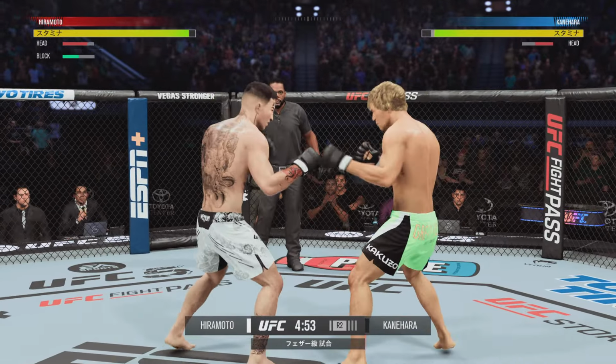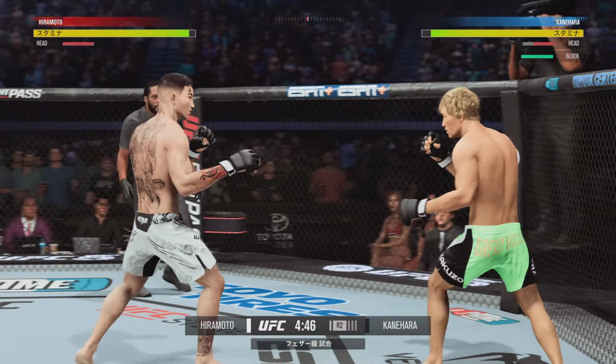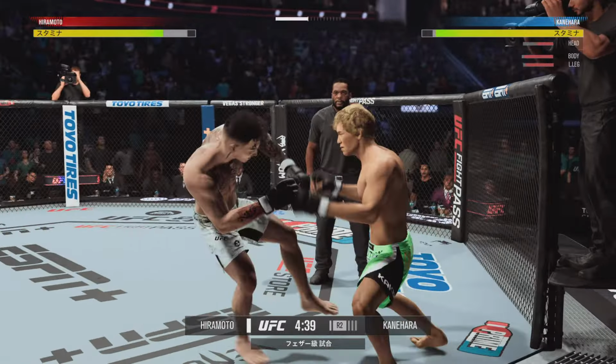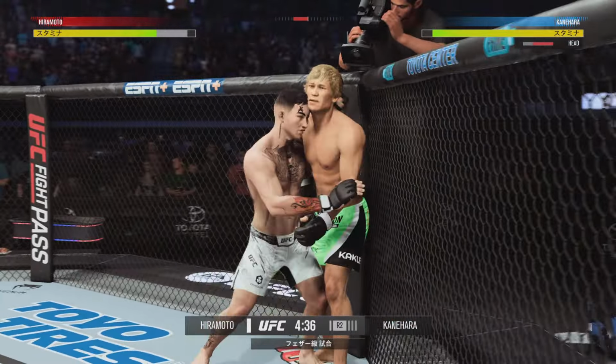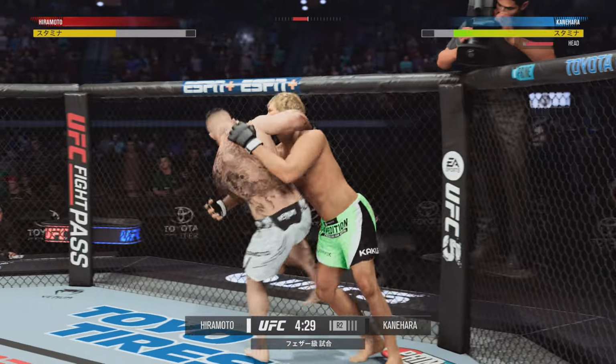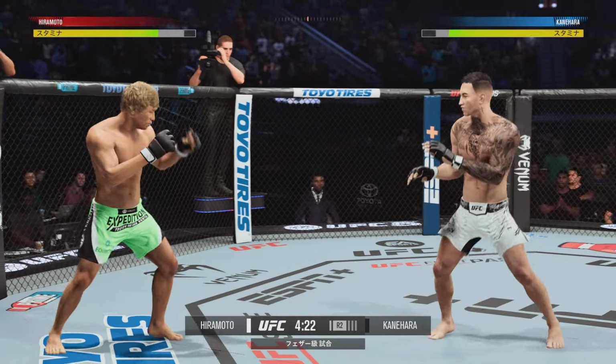Oh, the Superman punch lands. Useful strike there. The hook is clean. Immediately gets the underhook. That's the judo toss there. It's not as easy as it looks, I can assure you.